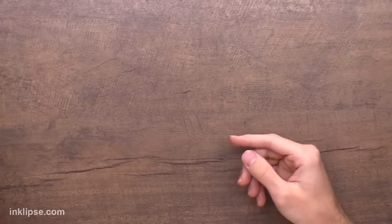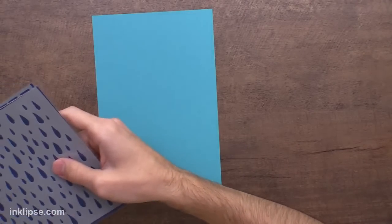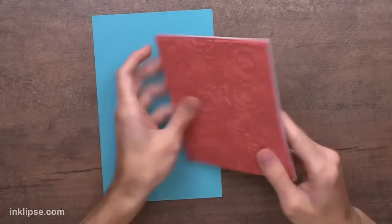All right, so let's talk now about the Splish Splash background stamp, because I think that one's important to kind of run over and give you guys a few different tips using it.